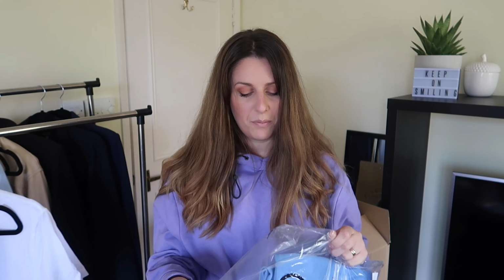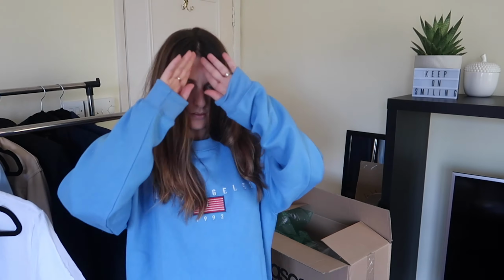This sweatshirt was looking really lovely in the pictures. It reminded me of LA and Venice Beach, that kind of vibe. It's a vintage style sweatshirt. I'm going to change it up and I will show you how it looks on.